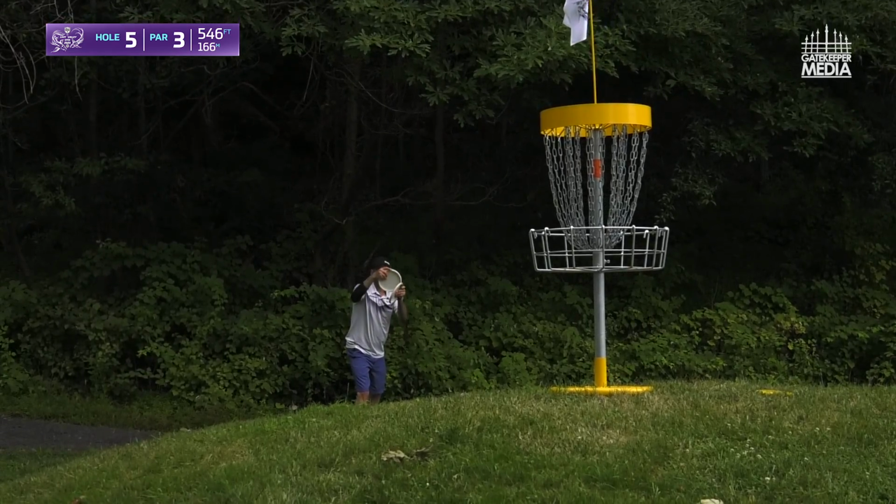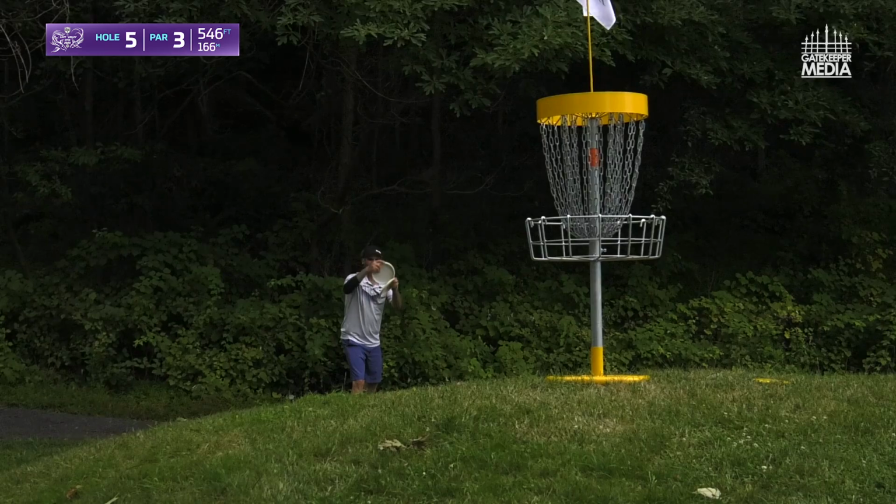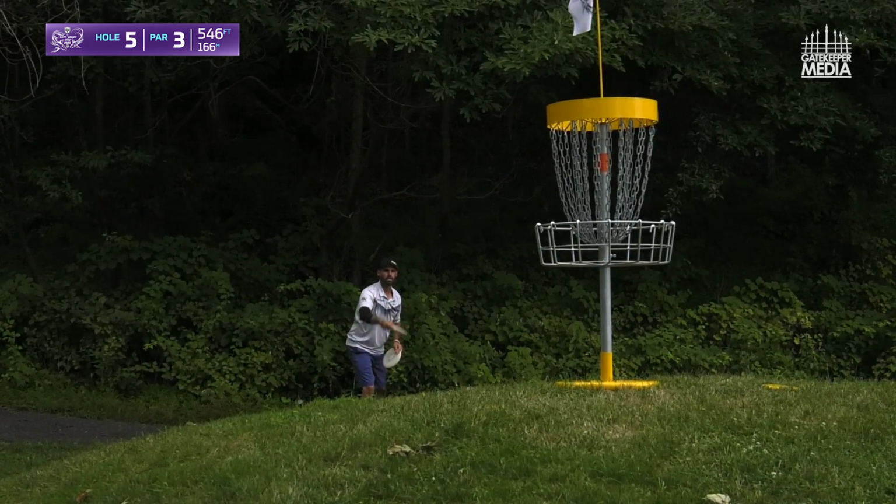Now we've got Mike. This is going to be to save his par here. So big putt for him, and keep him kind of on track of the last 2 birdies that he got.